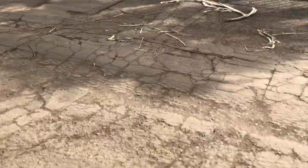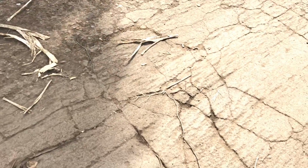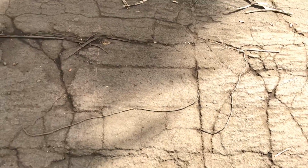Now, you can still see the wires here from where they ripped it up, because they came through and ground this down. This is all the old wiring that they just ripped up, and then they just left the gates open for 2.5 months or so. And this is what they call an acceptable job.